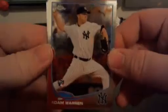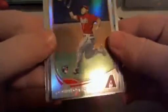Alright. Next we have Jose Altuve for the Astros. And a Johnny Cueto for the Reds. We'll start off this pack with a Bruce Rondon for the Detroit Tigers, which goes to Tuba Cool. Next we have a Adam Warren for the New York Yankees. And a Adam Eaton rookie refractor for the Diamondbacks. And a Buster Posey base for the Giants.